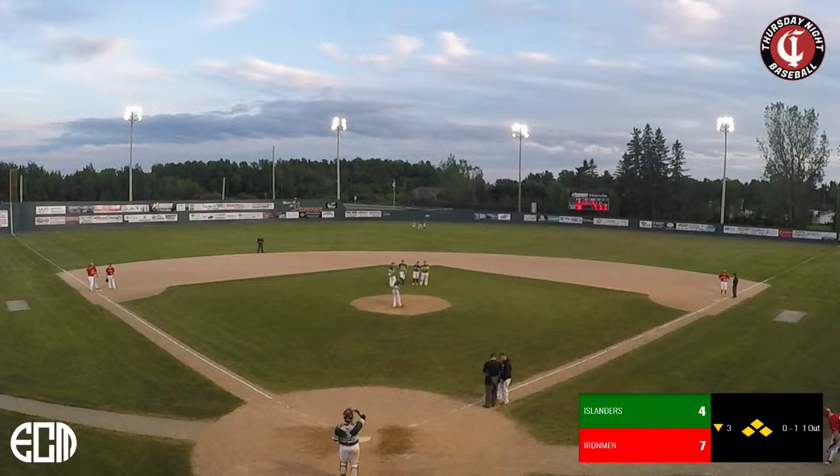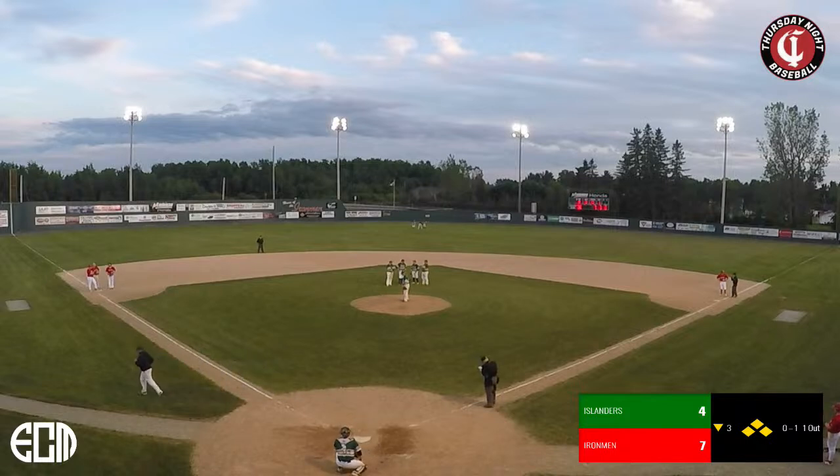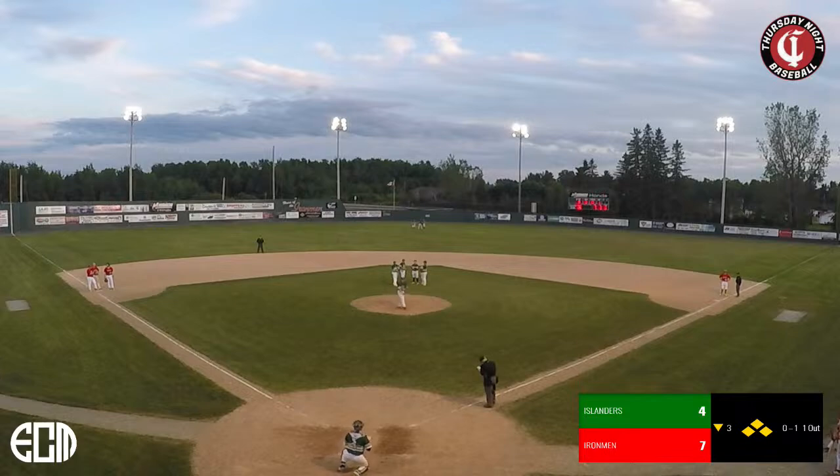So we're just going to confirm that it is, in fact, Ethan Smith into the game here. I believe that is who we're looking at, but we're just going to wait to double check and make sure it is big number 8. So we're going to let him warm up here, and we'll be back in just a moment. It is 7-4 Ironmen here in the bottom of the third.